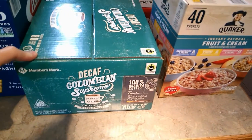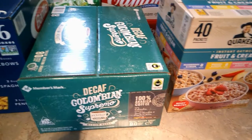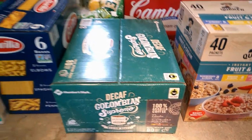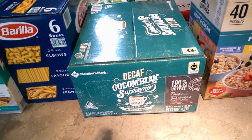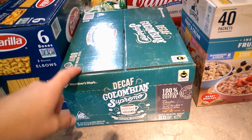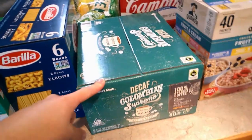Okay, I do not normally buy K-cups, but I am struggling with heart palpitations because I have SVT, and I feel like it is anxiety related, but they say I was born with it. But what I'm really trying to do is back off as much as possible from my caffeinated beverages, so the decaf coffee is going to be what gets me up in the morning. And we'll see how this goes.